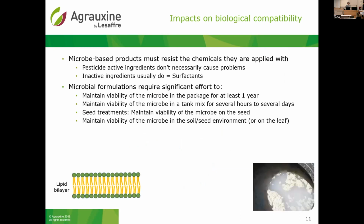So, but we have to think about, as I said before, it's not necessarily the active ingredients that cause problems with microbial-based seed treatments. It can be these inactive. And surfactants, these emulsifiers, are things that can definitely cause problems with microbes.